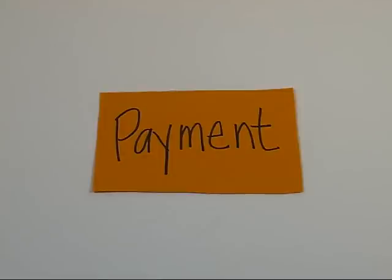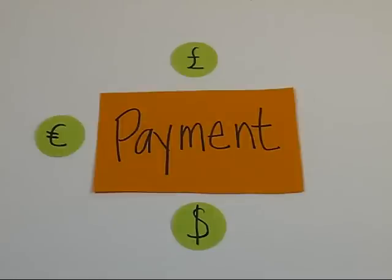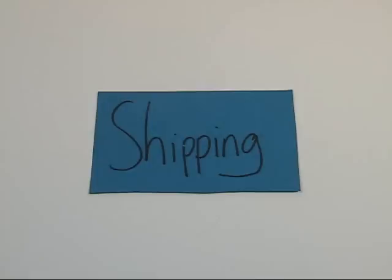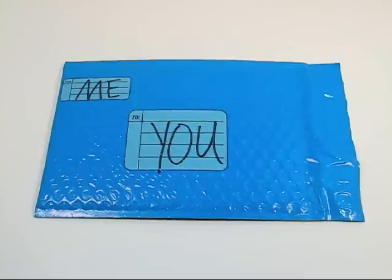In the payment section, you can let your customer know which payment methods you accept, such as PayPal, check, or money order. Here you can also explain your policies on how many days a customer has to purchase a listing and how many days a customer has to complete a payment. For shipping, explain how and when you ship. Also, do you ship internationally?